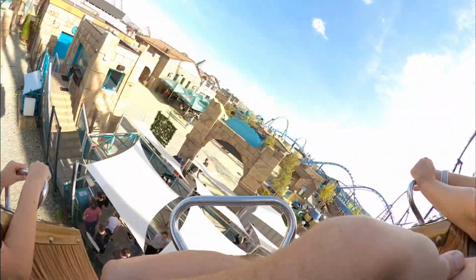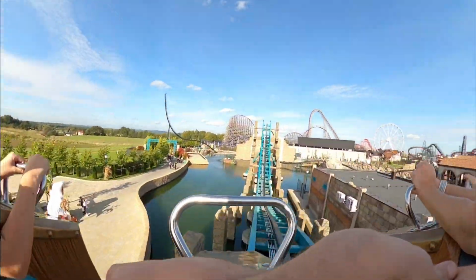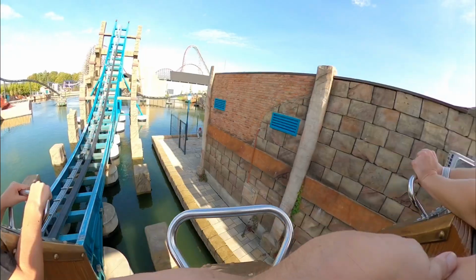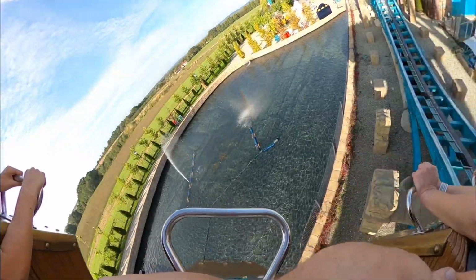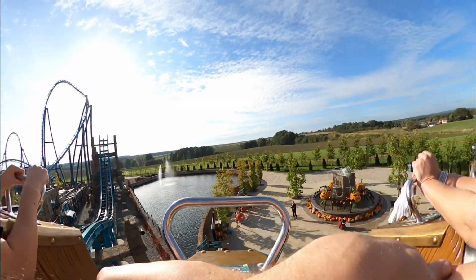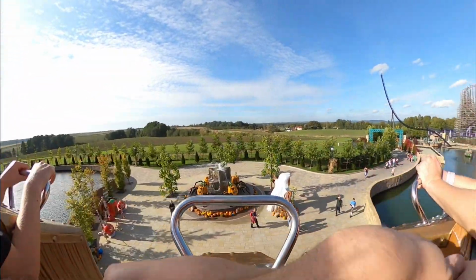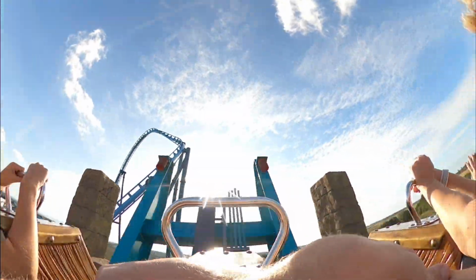Woo! They are kind of fun, this ride though. I think they're fun. We got some air time there, I really like it. Woo! Great view over Aqualantis.